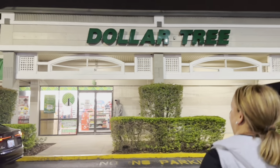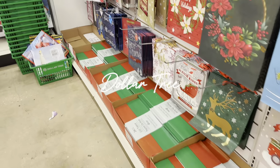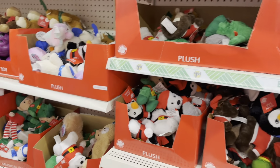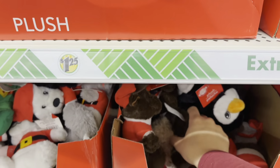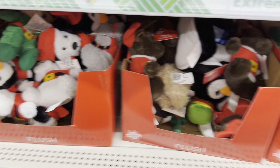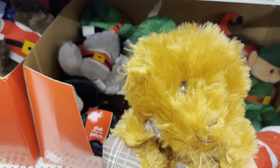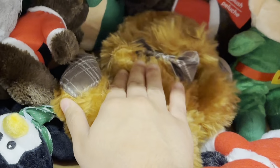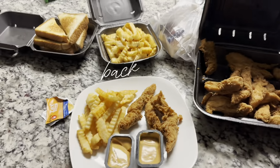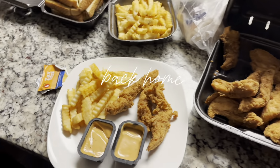Y'all, one more stop in Dollar Tree. We need to get some wrapping paper and some gift stuff. Yeah, they got little plushies too. I think I'm gonna get one to put in my sister's basket. This is cute. Some of them a little bit rough. I like this one. Oh, his eyes kind of messed up. God, just put that one back. And they already have Valentine's stuff already, y'all. They're quick with it. We got Zaxby's, y'all, about to bust down. Yeah, this is my plate.